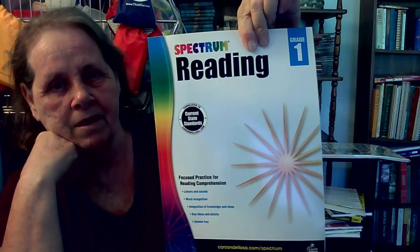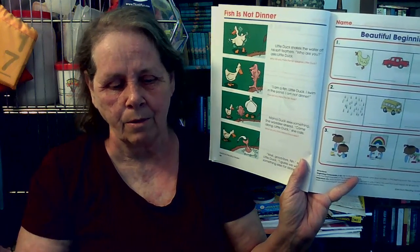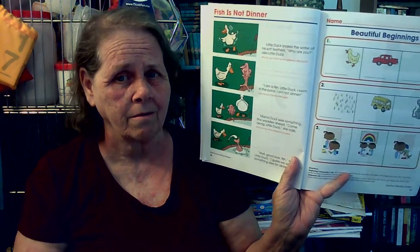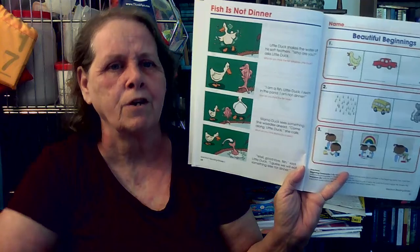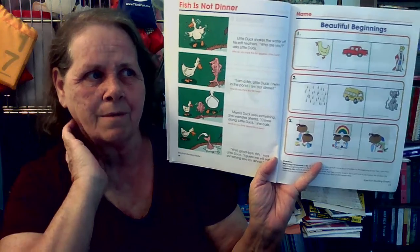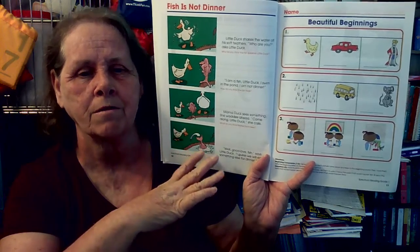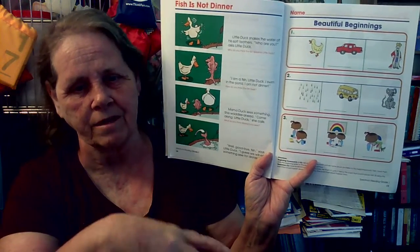Now, both of the boys actually have their own copy of this Spectrum Reading Grade 1. And it seems a little simple, but, I mean, my 5-year-old, he is on the brink of becoming what you would call an early, almost fluent reader, semi-fluent reader. So he's getting most of this. My 7-year-old great-grandson hasn't been reading but a year. He really doesn't like to read. So he gets some of the words, but needs a lot of help. So there's a difference there.